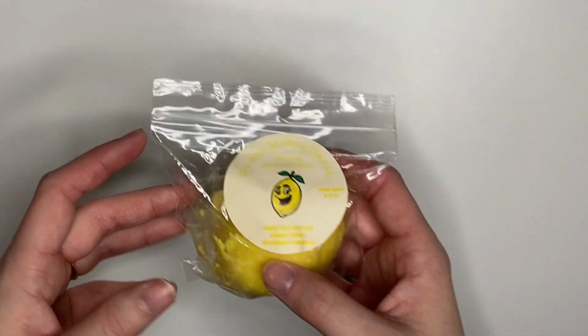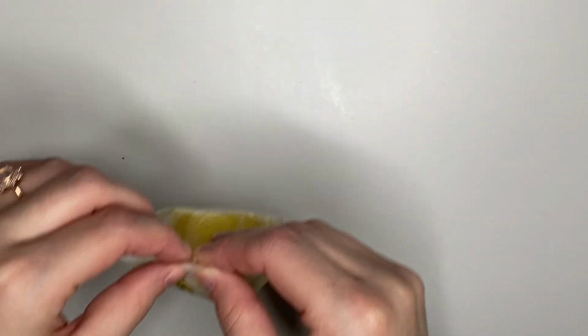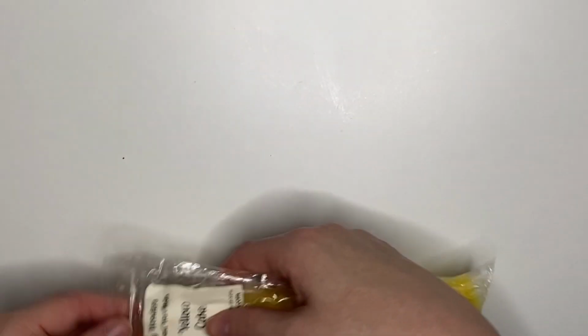I have this from Birdie's, which is sweet but bitter, and it's lemon curd and blueberry muffin. The lemon is very strong. I'm not sure how I feel about that, but we will see. I've just got plain yellow cake from L3. It smells almost like nothing on cold. So hopefully it does something on the warm.